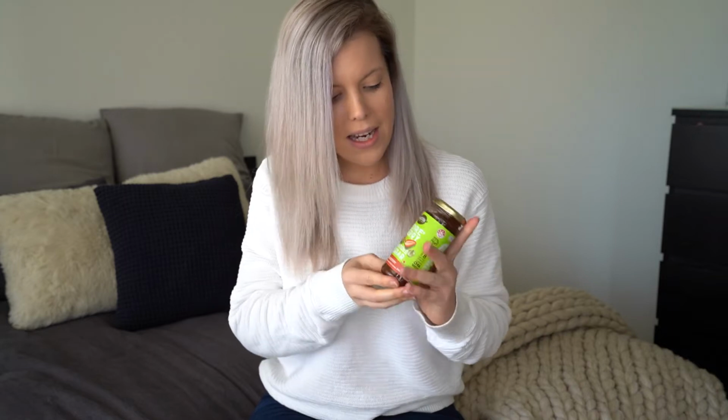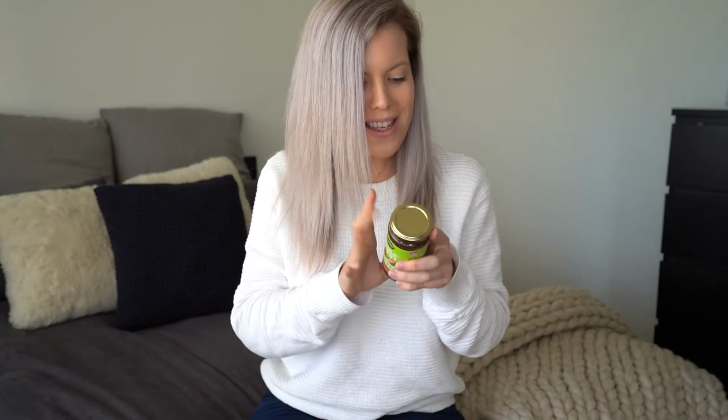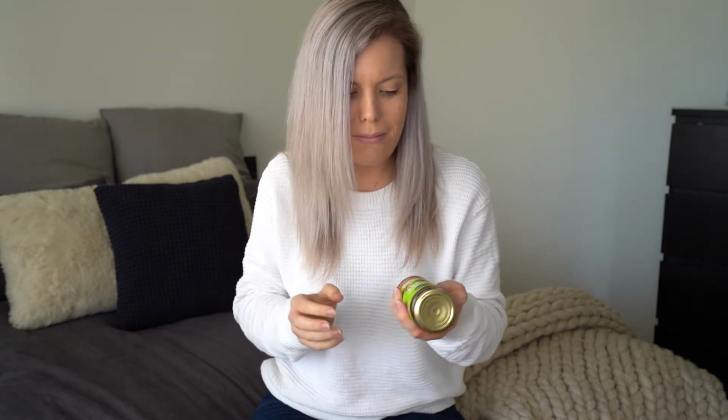This one here is the Mulberry no added sugar, which you get from Woolworths. It's not at Coles yet. Coles, get on the bandwagon if you can. This per serve, 20 grams, is only 8 calories. I'm not sure about you, but I love this on my oats with peanut butter. It creates this PB&J kind of vibe, and I know that, honestly, if I eat more than the serving size, I'm not guilty about it.